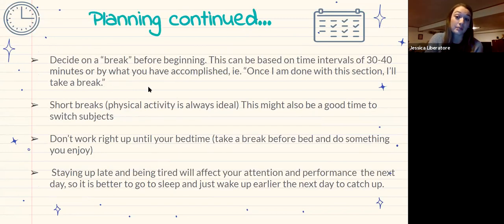Also, deciding on a break before beginning is really important. This can be based on time intervals of 30 to 40 minutes or by what they've accomplished. So for example, once I'm done with this section, I'll take a break, or once I'm done with 20 problems, I'll take a break.